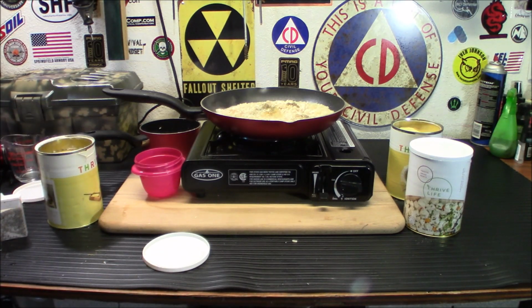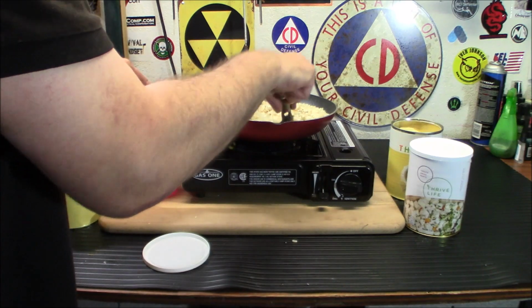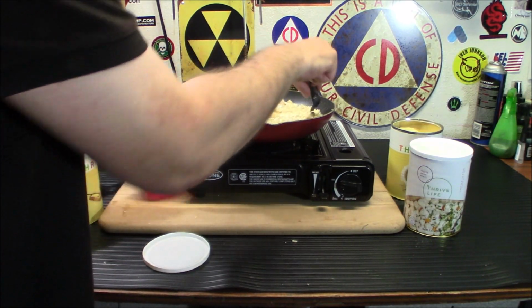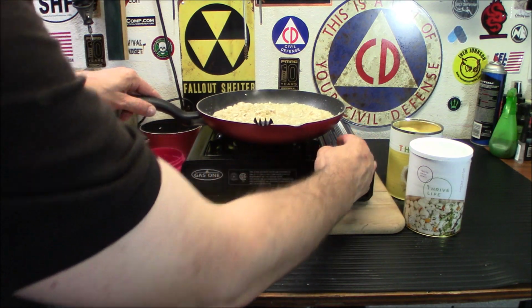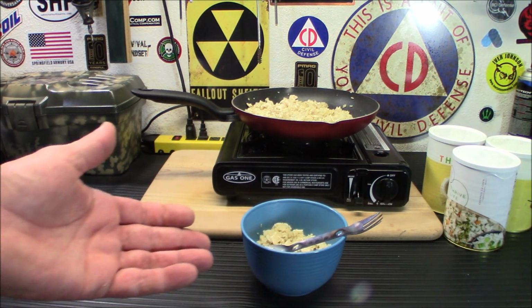And we will let this go and mix it up. I'm going to keep it on a low flame, and I will bring you back to show you what it looks like when it's all finished. That should be pretty good. We're going to turn it way, way down and finish it up, and I'll bring you back in a little bit once it's done.